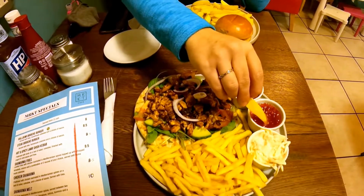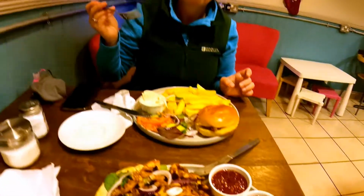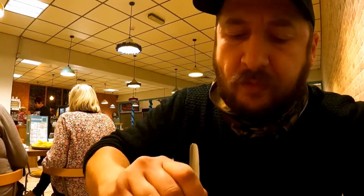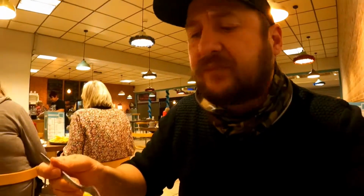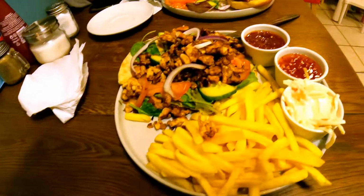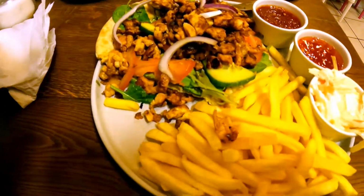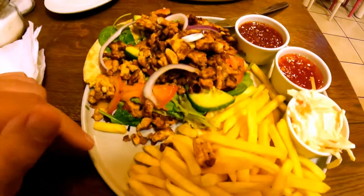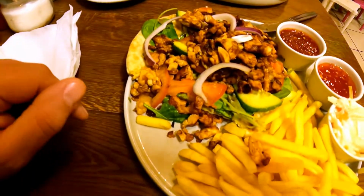Wow! This hot chili sauce is really hot. I had no idea how to eat this one. Every time I try to take one bite, most of them fall on the table.